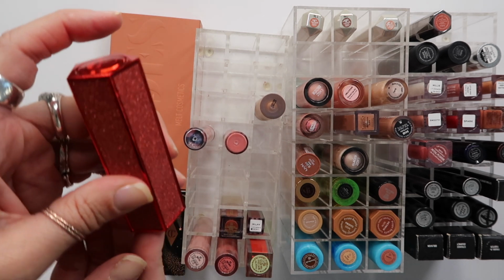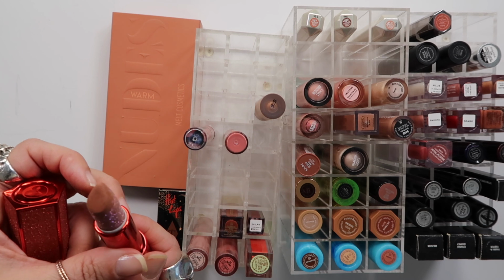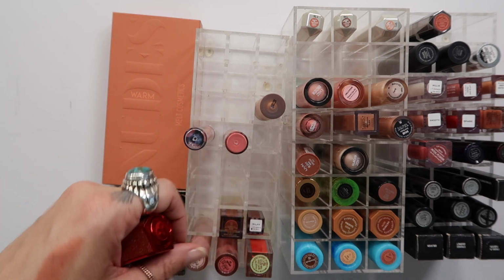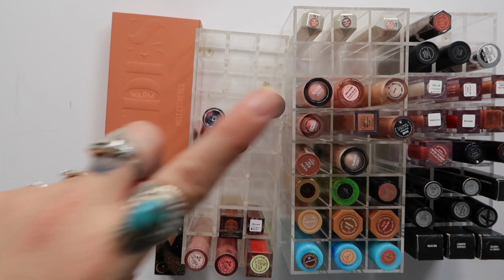What about this one? I loved this shade. Oh, do you see the glitter on there? Oh, I want to keep this just for purposes of using it again. But you know what? This kind of matte rosy color, I have shades I like better. Oh, I love this lipstick. Just so pretty. We are decluttering, my friends.